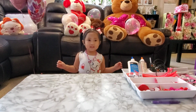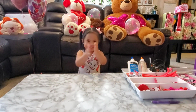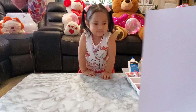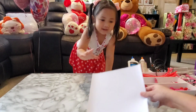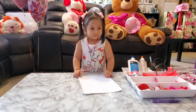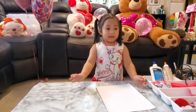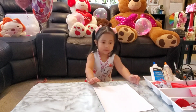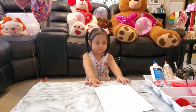Excited to do more Valentine's craft? Yeah! Okay, let's go. So I have here some blank paper, white paper, and a red heart. What we're gonna do is... That's your big heart. I'm gonna tape it in the middle. Yes, we're gonna tape it in the middle.